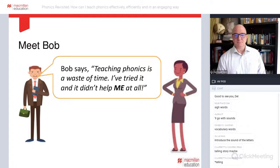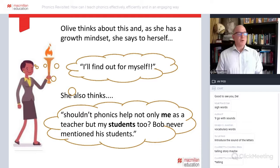So Olive has to think about it. No one in the teacher's room knows what phonics is. Bob's really negative, but she still wants to help her children. So she has a think. She's got a growth mindset.